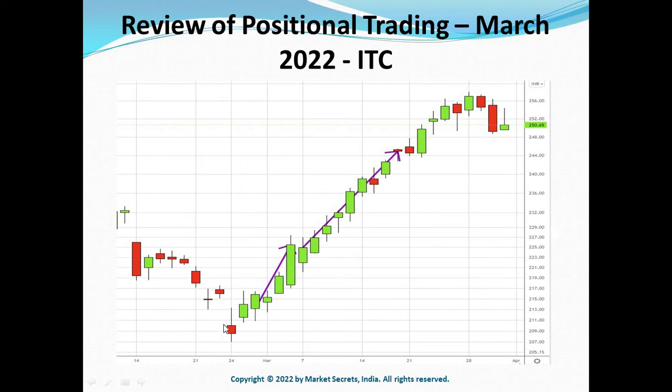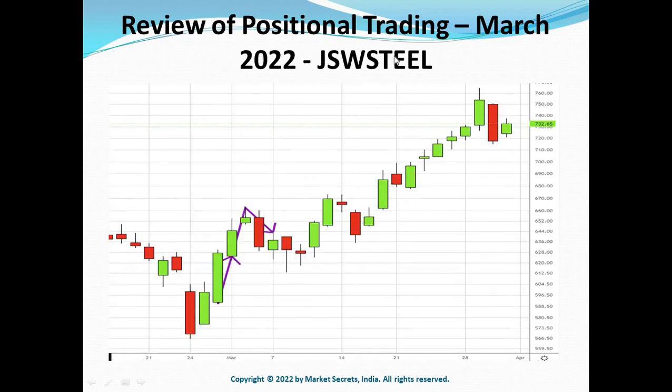Price gave long side entry on day 2 cleanly and went on to hit all targets on the long side in the next few days. Price continued to move up further and gave the second breakout to the long side and gave all three targets on the second long breakout as well. This is clean as a whistle. This is the best trade of the month and best trade for the year, I would say. So moving on, next on the list is JSW Steel.